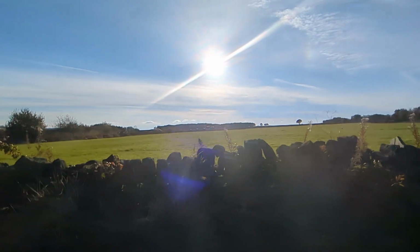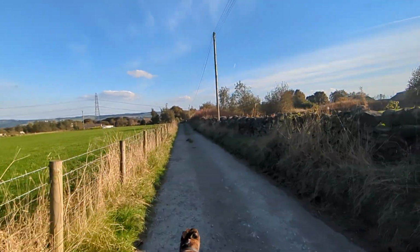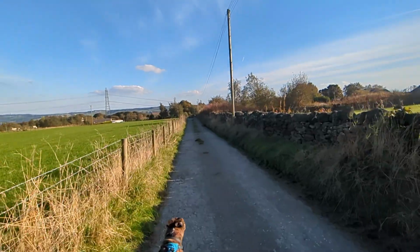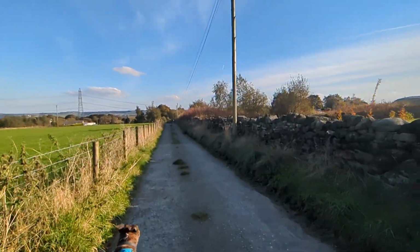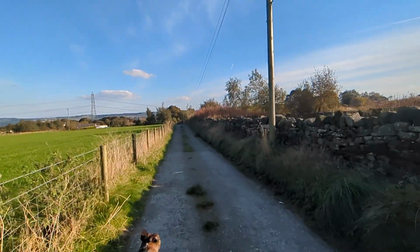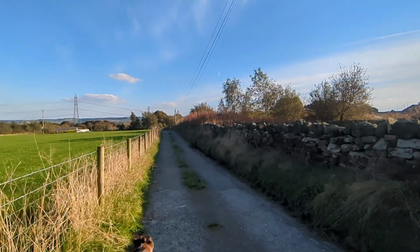I'd like to have a look at those woods there. And if we can, we'll take a right. Looks like we can. I suppose you can always take a right. It's just whether you're going to be treading on someone's land, which we don't want to do. Obviously, if it's a public footpath, then we'll be right.